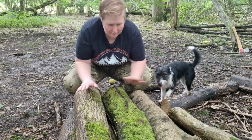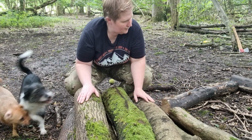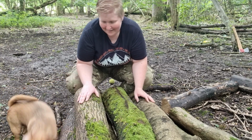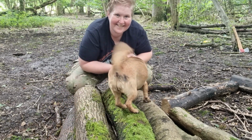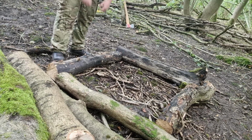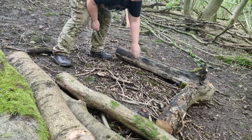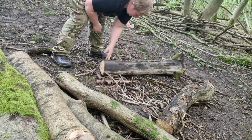Right, so now I've cut up all the wood I'm going to need to finally make the fire pit. These three bits I cut up, they're a bit too rotten. I'm not going to use them.